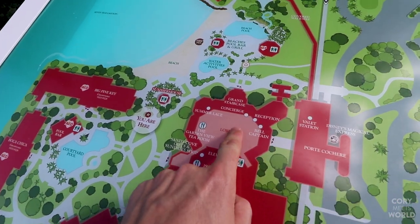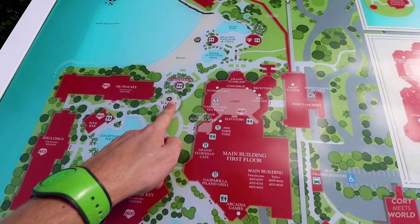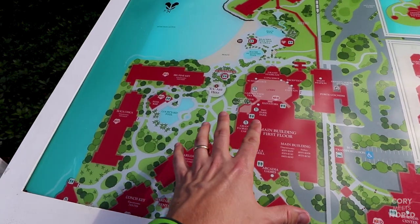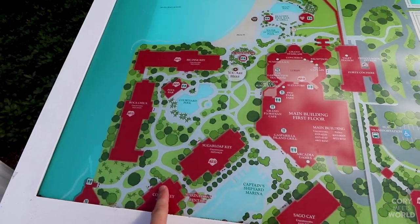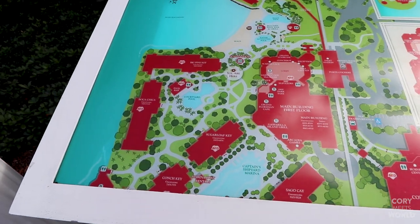So we just made our way out of the main lobby building, and here is a map. We just came out of here, which is the main building. We're standing out here in the courtyard, and as you can see, the rooms here at Grand Floridian really are made up of six different buildings. So there's rooms here in the main building, which is one, and then you've got 2, 3, 4, 5, and 6. So these are the six main buildings here that have rooms.